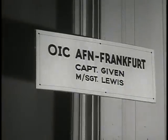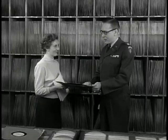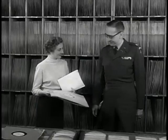In charge of the Frankfurt station, and on hand now to explain the function of the network, is Captain Joseph Given. I'm a reserve officer on active duty with the Army, and I feel fortunate that I may pursue a radio activity while in the uniform. AFN Frankfurt is the key network station of the American Forces Network, and as such has a dual role. We furnish network programming to the rest of the stations in the network, and we also serve our local area of Frankfurt, Heidelberg, and Wiesbaden.